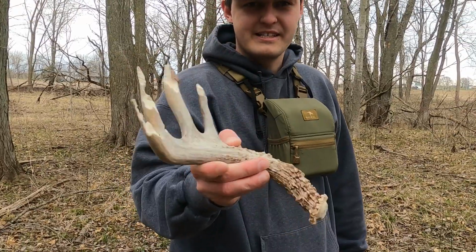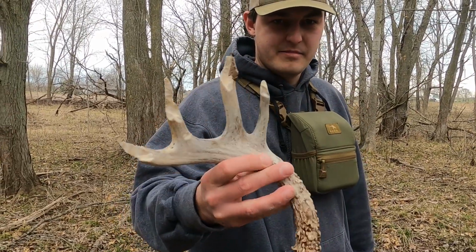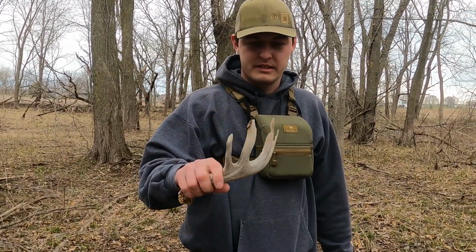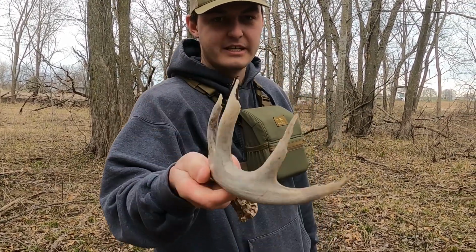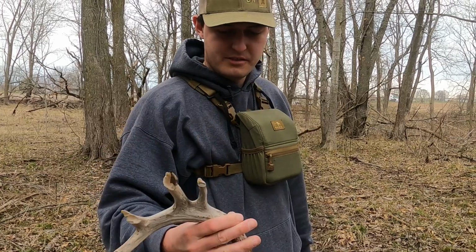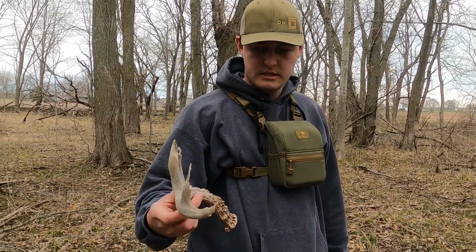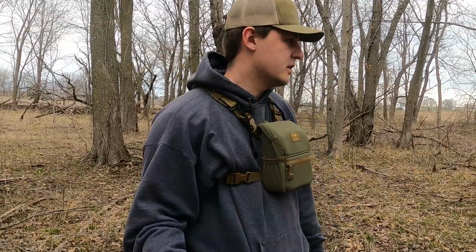The squirrels definitely got to this one, but we'll take all of them. It's gonna be a stud. Look at that deer. Nice 2-year-old, relatively fresh. Let's keep poking down this deer trail.